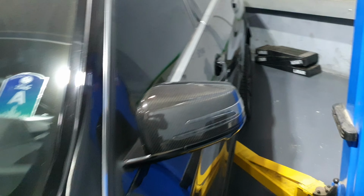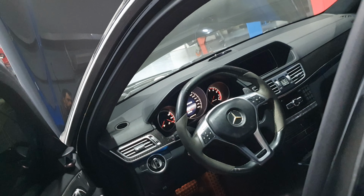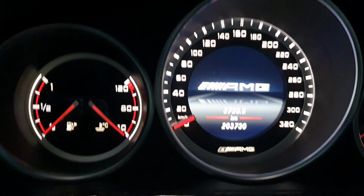E63 4matic checkup. I was searching for the diagnostic and the diagnosis is here. Oh boy, for the other 63. Anyhow, this is supposed to be 2014-15. Wakey wakey, 203,730 kilometers. There you go.